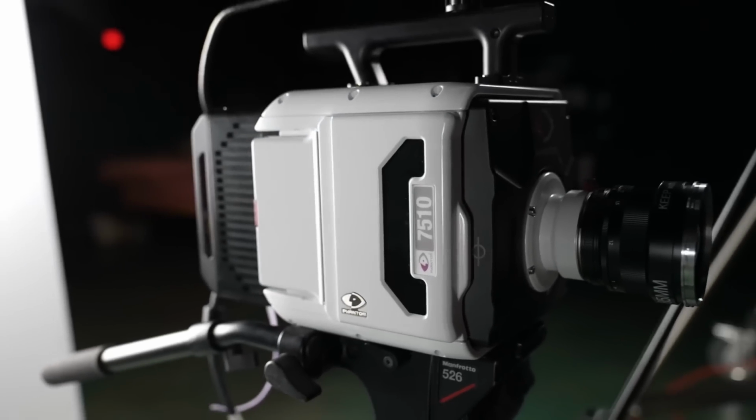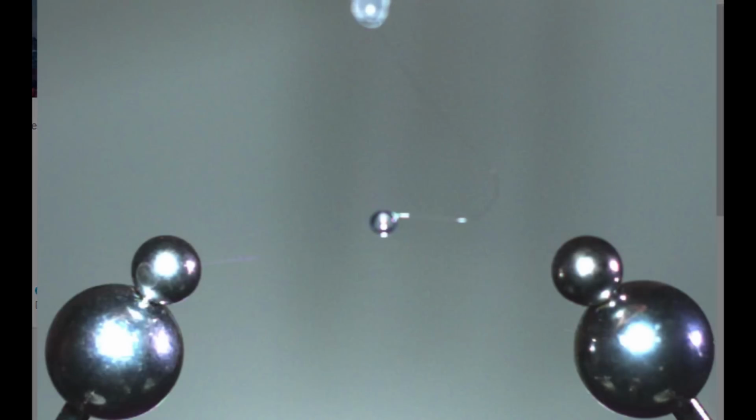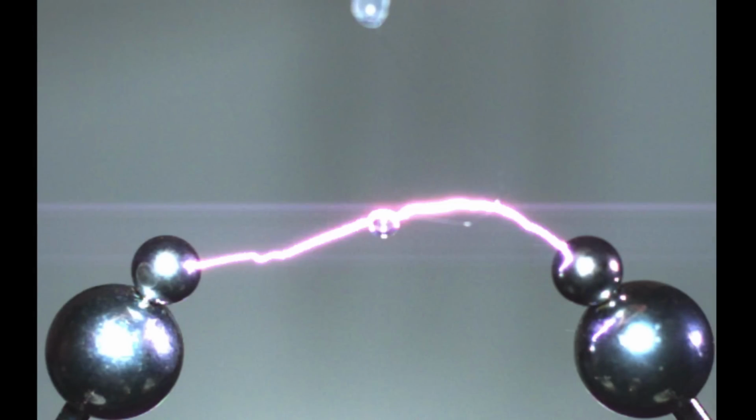Well, that would be impossible, right? You would need godlike powers to slow down the lightning. Or maybe just stumble on it by random mistake in the lab somewhere. Welcome to Lady Luck. So let's start with something simple.